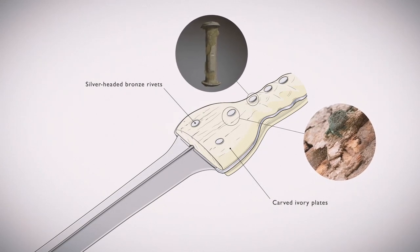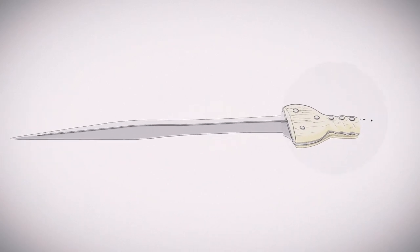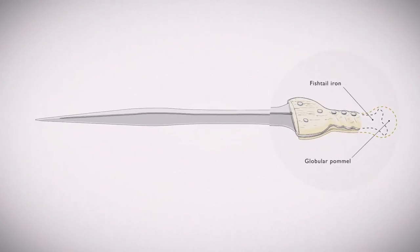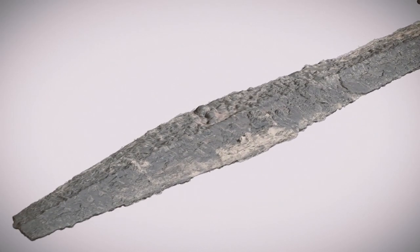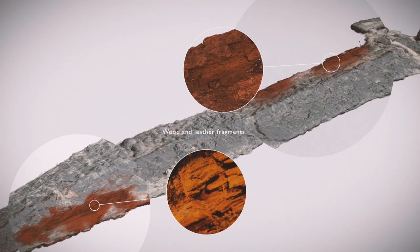Due to extensive loss and decay, the shape and decoration of the ivory plates are somewhat theoretical, as are the fishtail shape of the iron and globular pommel at the end of the hilt. Fragments of mineralized wood and possibly leather embedded in the blade suggest the sword was placed inside a scabbard at the time of burial.